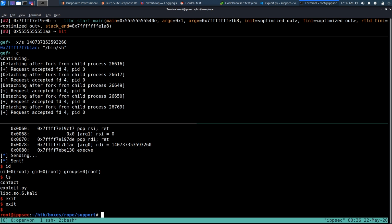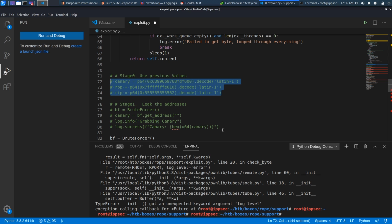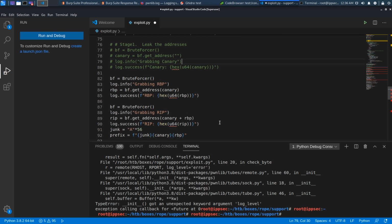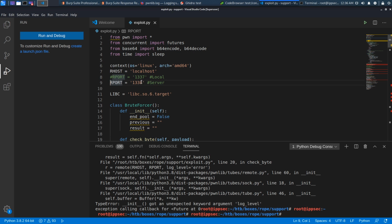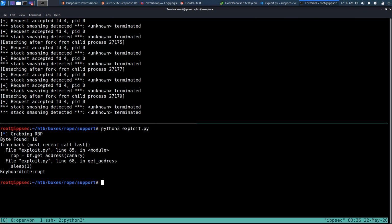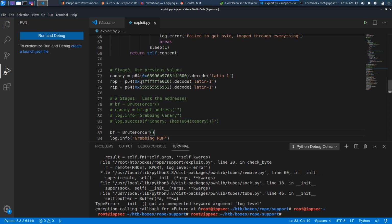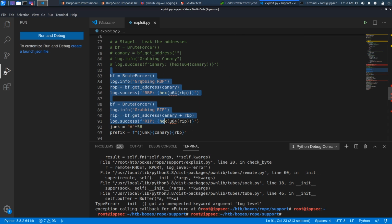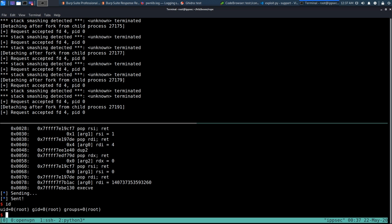So this is where I wanted to be, I think. And let's see. We can comment stage 1 out again with KC and do KU here to uncomment this. And let's make sure our exploit works real quick by just, oh wait, it's not going to work because we have to change this. And we also change libc to b.cali. Now if we python3 exploit.py, oh no. Save. Did I not comment out the right thing? Stage 1. I must have, oh, I didn't comment everything. KC, there we go. Run this. ID does work.